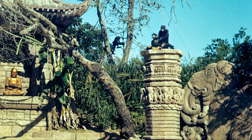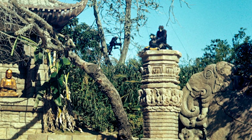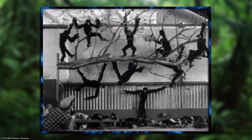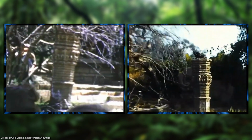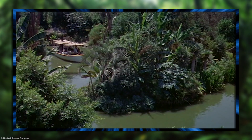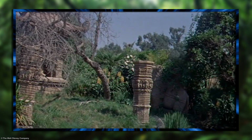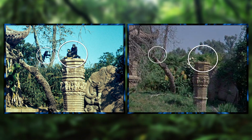Oh phew, it's just two monkeys fighting over some bananas. But the monkeys are actually a bit of a mystery. They were some of the earliest planned animals within the attraction, and their movement was to be achieved with a string and pulley system. But what's very peculiar is that within just a year or so of opening, the monkeys literally disappeared from the attraction and never returned.